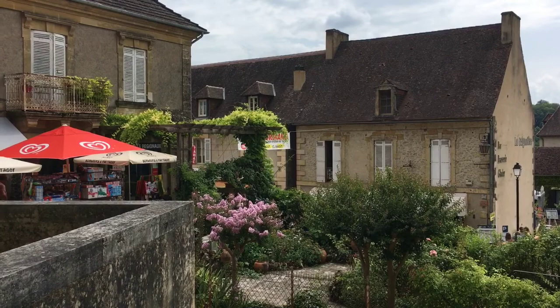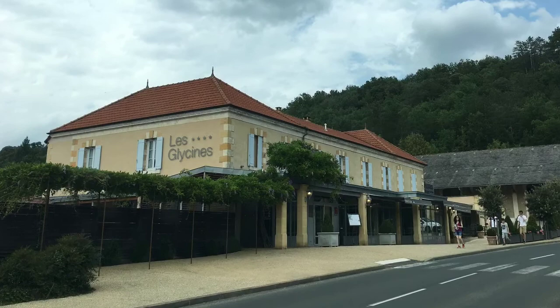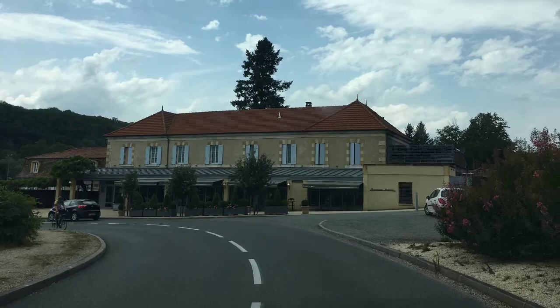If you want to stay over, the town has several small hotels, but is also home for one of the few four-star design hotels in the region, the Hotel Les Eyzies-de-Tayac-Sireuil.